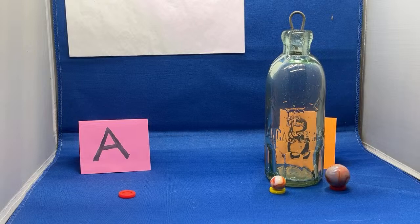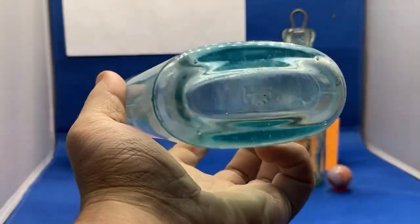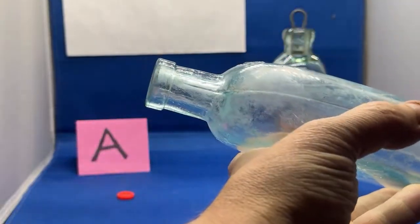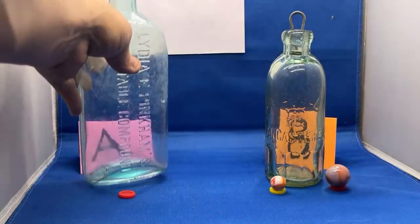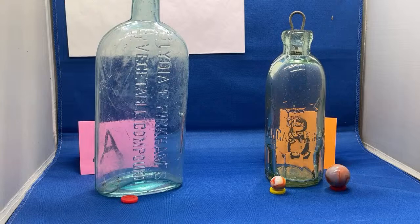82 or higher, and that one is super clean as well. There's no damage at all, and it doesn't have any smudges or streaks. It's a beautiful bottle. Wild Bill's out, looking for 82 or higher on B. For A, we have a Lydia Pinkham's vegetable compound with an H5 on the base. This is a blown and mold tooled cork top variation. It doesn't have any damage. That's going to be A. That's going to be Bitter's Choice.